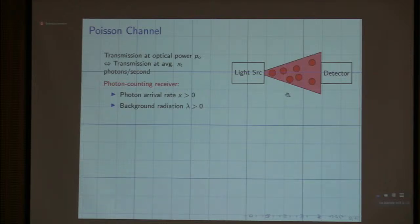So the receiver, as I said, is a photon counting type. So the photon arrival rate is a certain X. And because it's photon arrival counting, X must be positive. Okay. There might be some background radiation noise that I'm going to characterize as lambda, and lambda here is also positive. You may think of lambda as just a sort of mean of the arriving radiation noise, if you will.